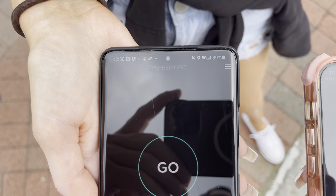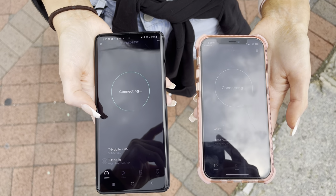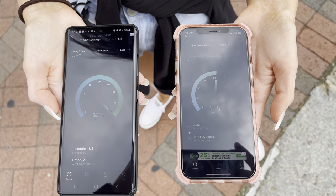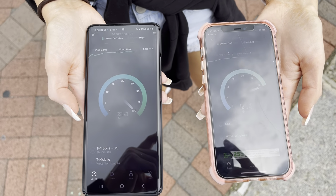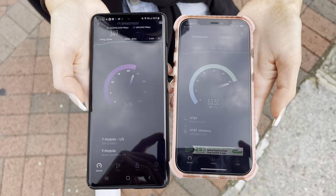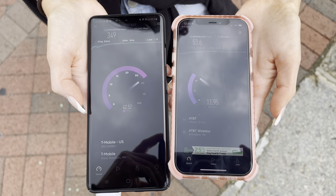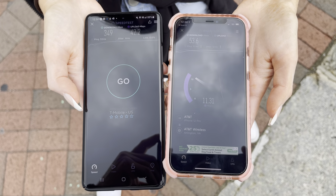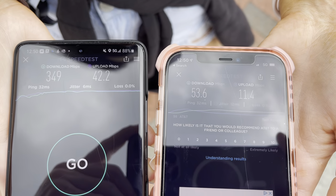All right, now we have T-Mobile on the left showing 5G, AT&T on the right also showing 5G. Okay, T-Mobile coming in at 349 down, 42.2 up. AT&T coming in at 53.6 down, 11.4 up.